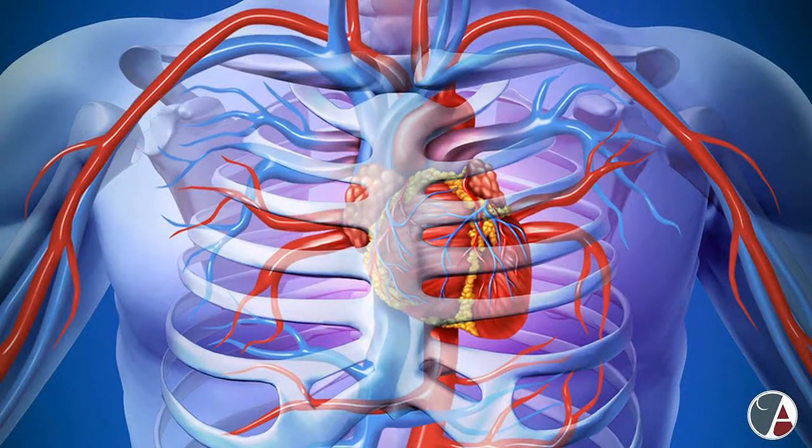Congestive heart failure is a very common disorder found in the medical field. In fact, there are currently more than 2 million cases of congestive heart failure in the United States. Not only that, but there are an additional 500,000 people in the U.S. that are diagnosed with CHF each year.